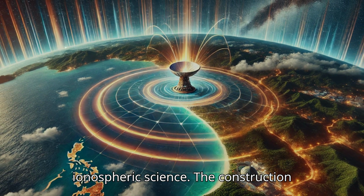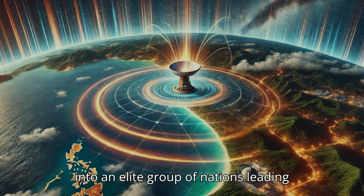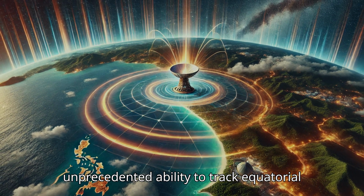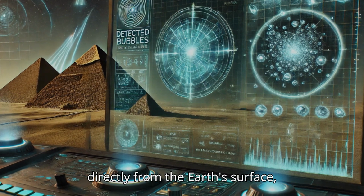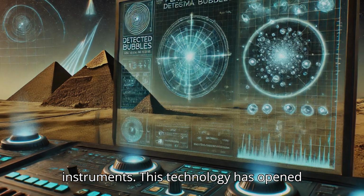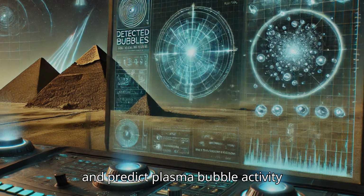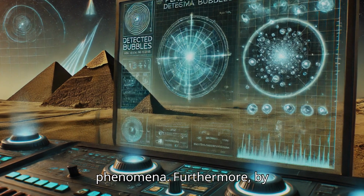of ionospheric science. The construction of LARID in 2022 marked China's entrance into an elite group of nations leading the charge in atmospheric research. However, LARID's real triumph is its unprecedented ability to track equatorial plasma bubbles, EPBs, in real time, directly from the Earth's surface, without the need for space-based instruments. This technology has opened up possibilities for building a global network of radars, which could monitor and predict plasma bubble activity worldwide, a critical step in mitigating the disruptions caused by these phenomena.